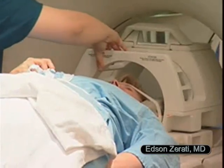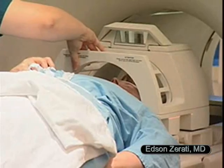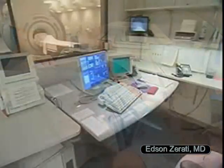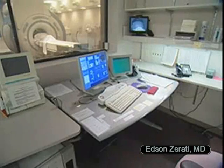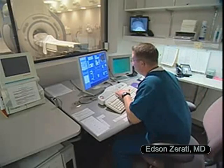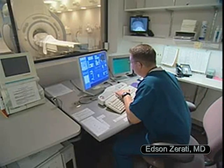Depending on where you need MR imaging, a small device called a coil may be placed around the body part being examined. The coil receives the MR signal. Your technologist will monitor you from another room, but you can talk with him or her by microphone.